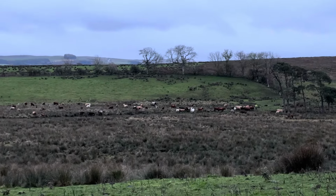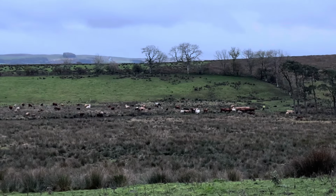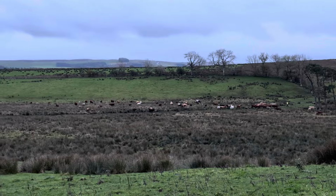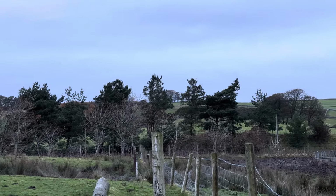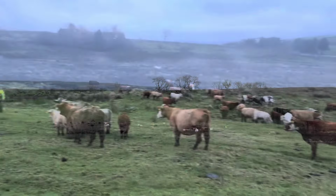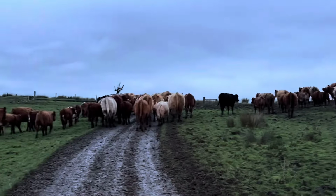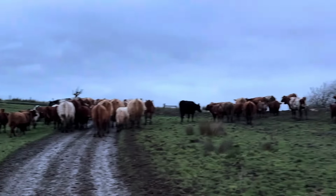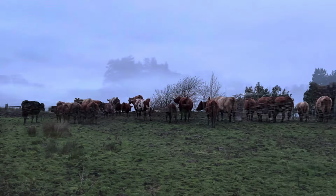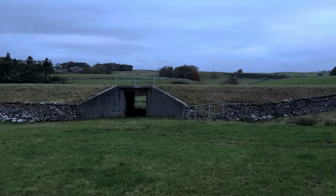I'm going to shout them in a minute. I'm not going to make you suffer my shouting, and then hopefully when I shout them they'll come up this hill, and then we'll take over to that side of the road. It's drawing in on us quite quickly. We've got to go from there through that underpass.